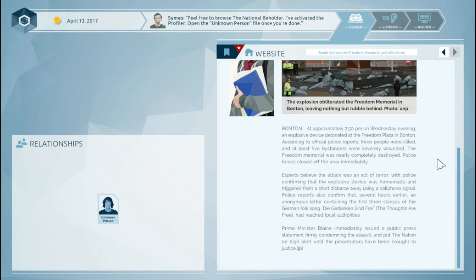Police reports also confirm that several hours earlier, an anonymous letter containing the first three stanzas of the German folk song, Die Gedanken sind frei, the thoughts are free, had reached local authorities. Could be connected or not. Prime Minister Blaine immediately issued a public press statement firmly condemning the assault and put the nation on high alert until the perpetrators have been brought to justice.